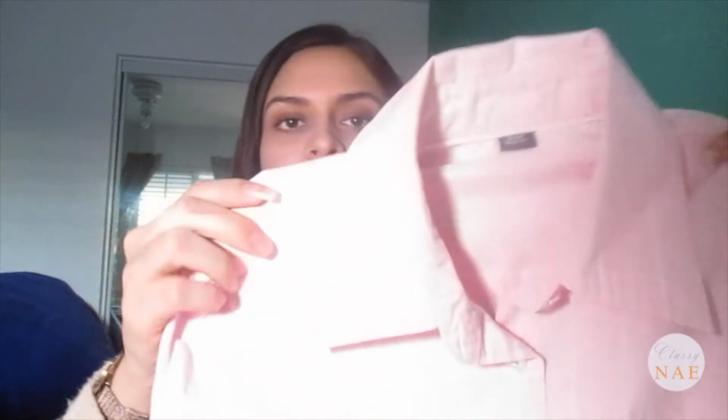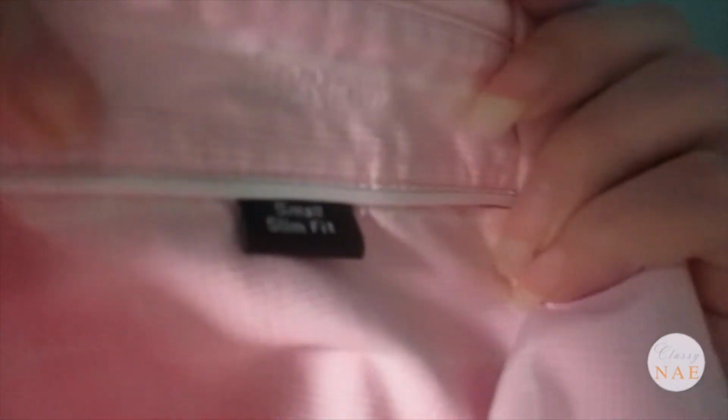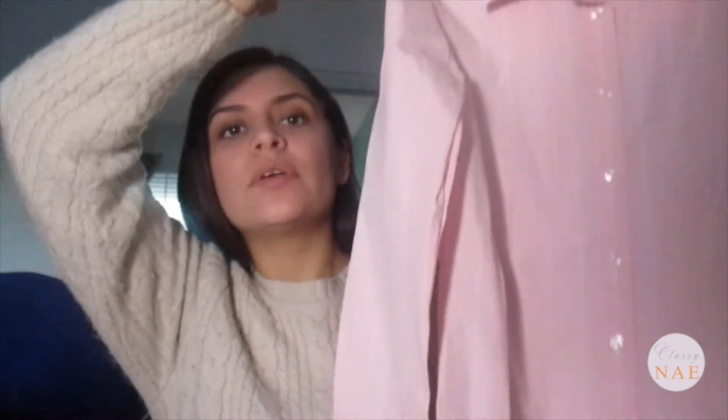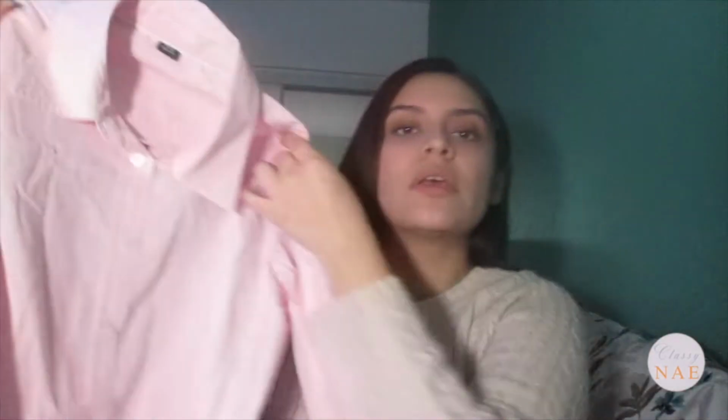And here's, I don't know if you guys can see, but because it's knit on there, the name, it's J. Crew. It's a small slim fit, really nice pink button down top, fitted, perfect for the office. And it has almost like a plaid design. I don't know, that was really cute.